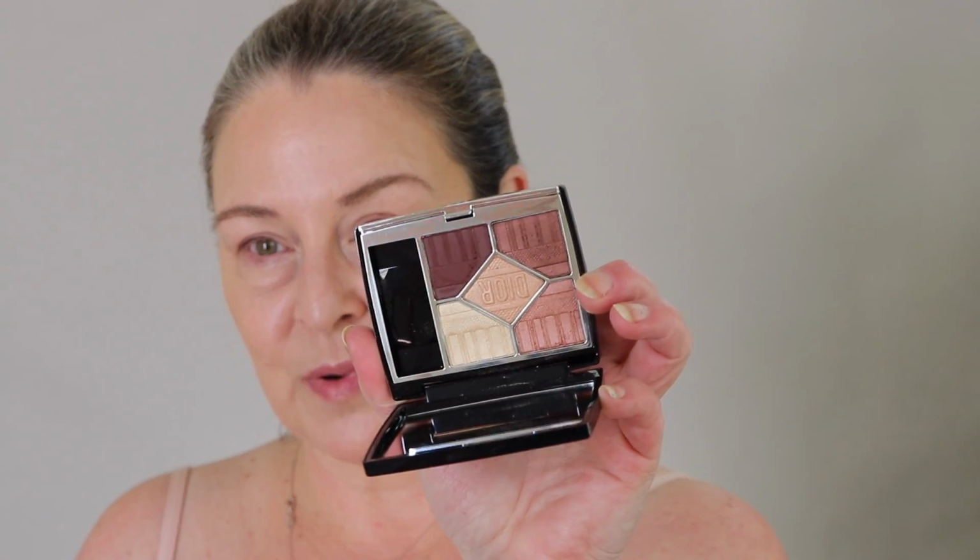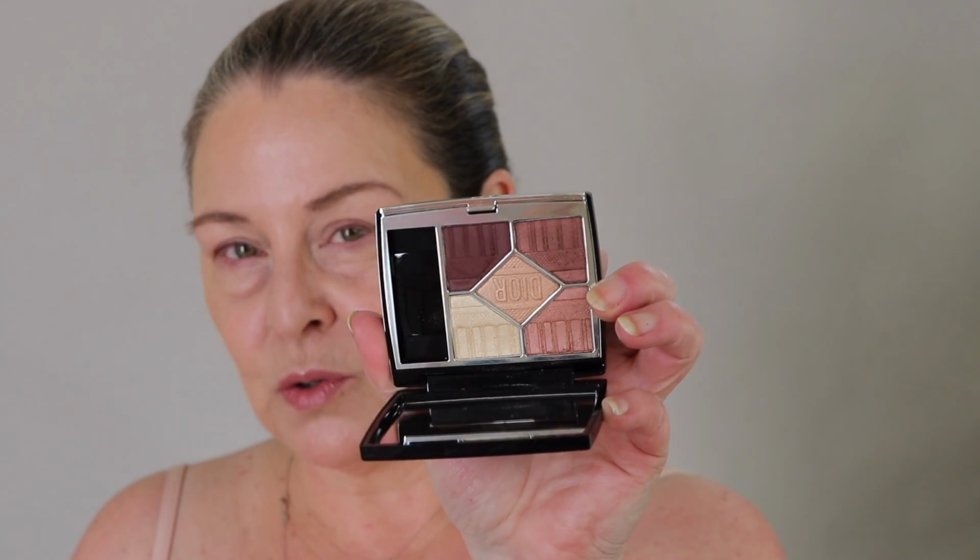This won't be first impressions. It looks very cool, but it's not. The 2 luminizers I didn't get because I have one from last summer that's a little too dark. It looks great on the eyes, but I don't really wear it on the face, and these also looked too dark for me. I am very fussy when it comes to highlighters.